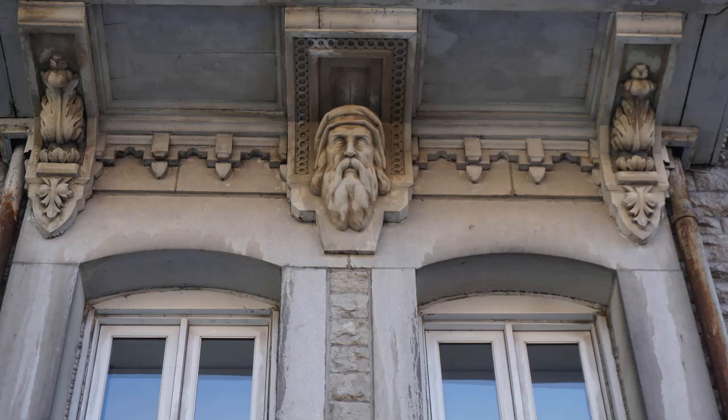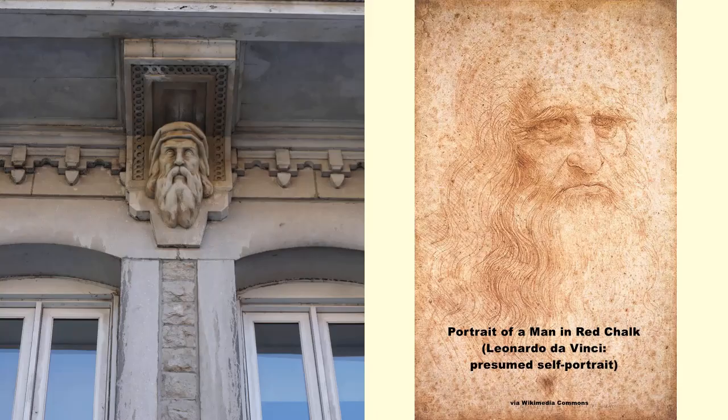A 2003 article in Le Devoir, a Montreal newspaper, suggests that it's a depiction of none other than Leonardo da Vinci. There doesn't seem to be documentary proof of this, but I think it's a very apt explanation. First, let's look at the visual evidence.